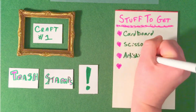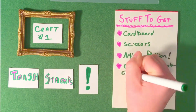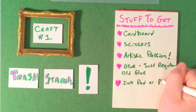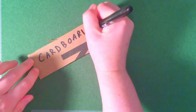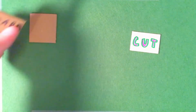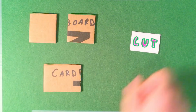You're going to need cardboard, scissors, crazy amounts of artistic passion, glue, regular glue works just fine, Elmer's, tacky glue, glue sticks, ink pads or paint, and then finally, trash. So you have your cardboard. Thicker is going to be better. Thicker is not going to bend as much when you put pressure on it, but it doesn't have to be thick.